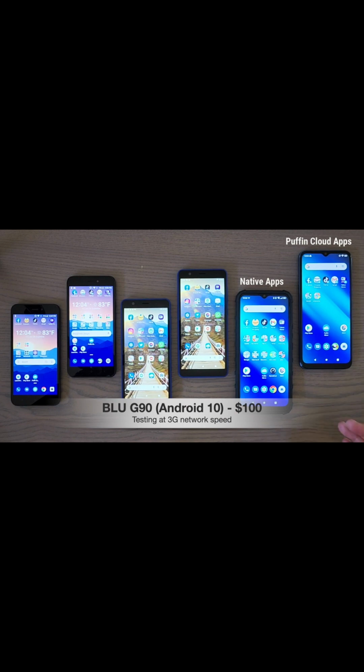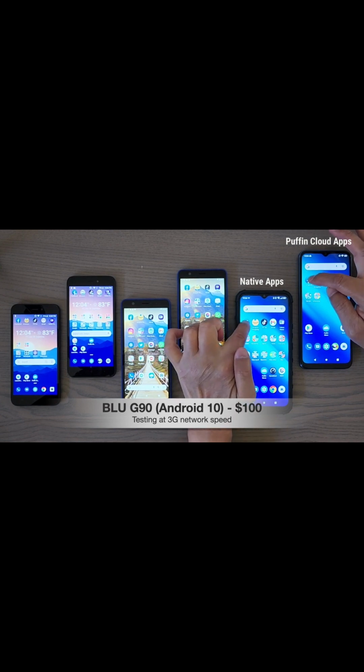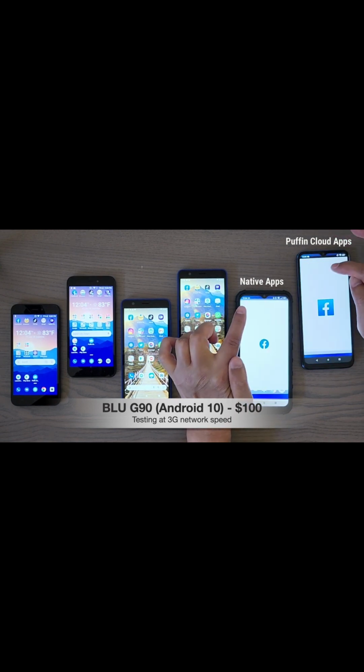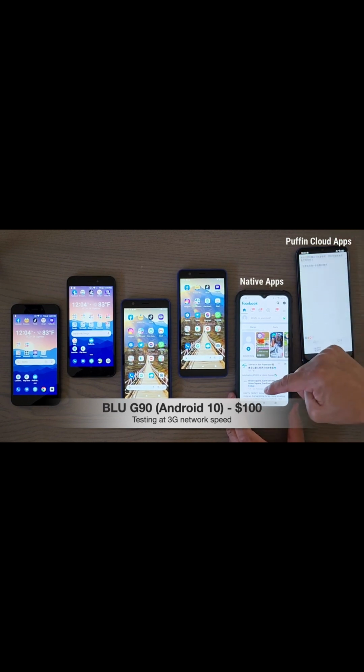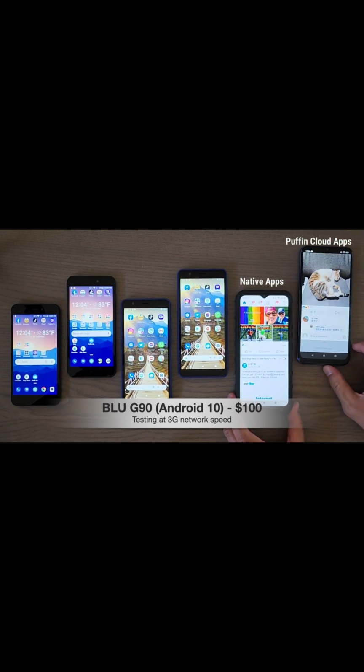And then now we can compare the $100 Android 10, social media. Okay. First loading, not a big difference, but look at the scrolling. Look at scrolling, very slow.